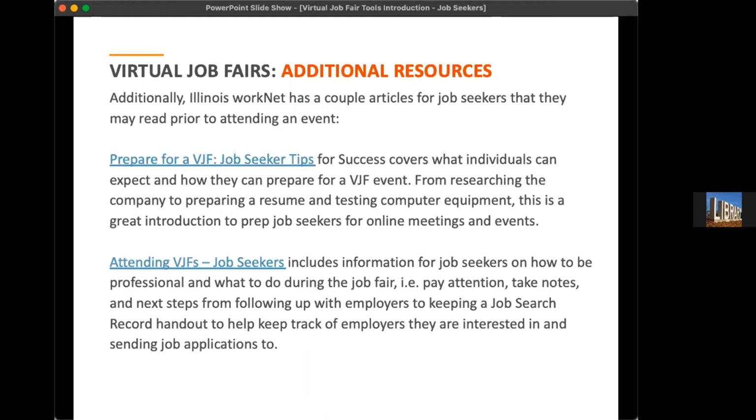And the other article we have is Attending. So when you're attending a virtual job fair, you'll want to be professional. And this article will talk about what to do during an online job fair, such as paying attention, taking notes, and next steps, from following up with the employers to keeping a job search record handout. It just helps you keep track of the different employers you're interested in, and the status of where you're sending job applications to.